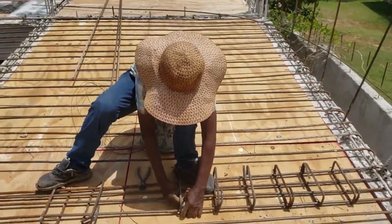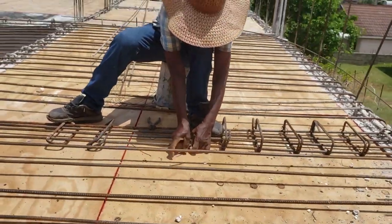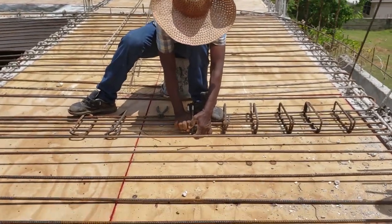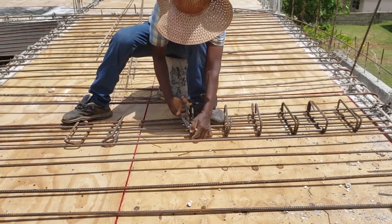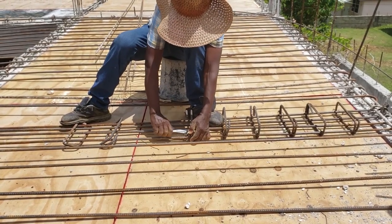Sometimes you have to sit down and work. See, you have to rest it back, you see it. So G-Force go and sit down and I go and tie up the stirrups.